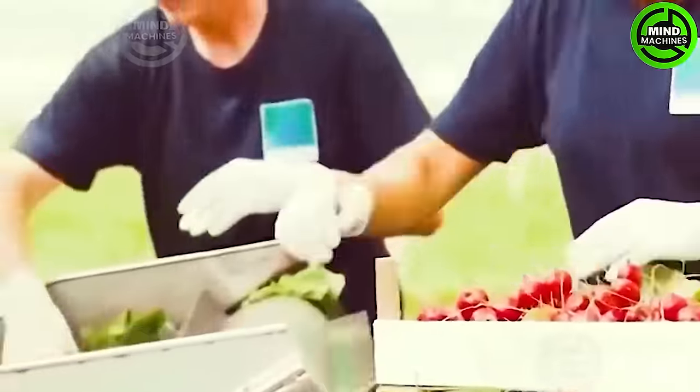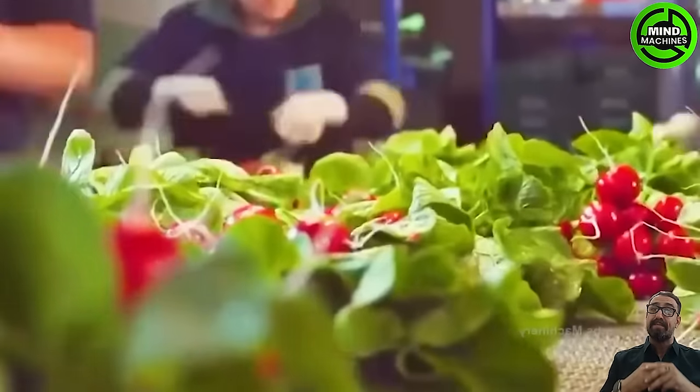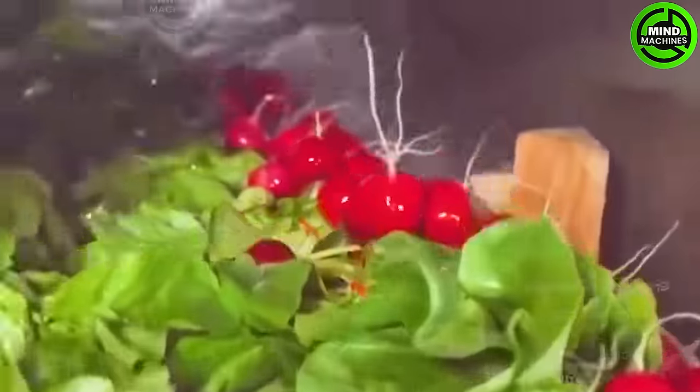Automatically after harvesting, red radishes undergo a precise procedure, which involves washing on a conveyor belt, sterilization, packaging, and subsequent transportation to the market. This ensures their optimal performance in hydroponic systems.